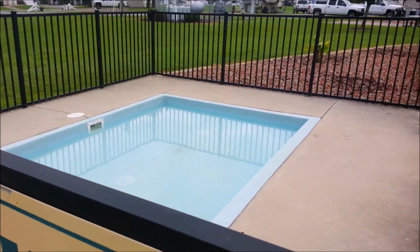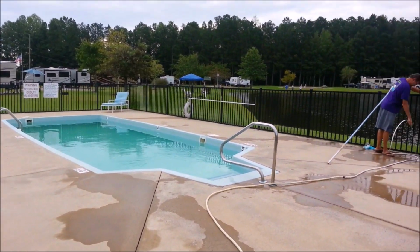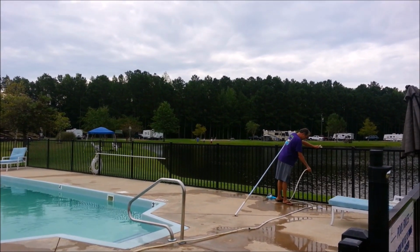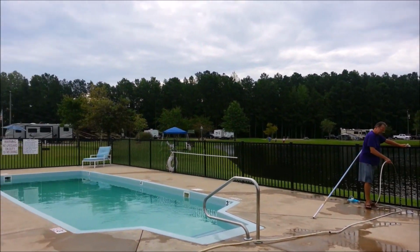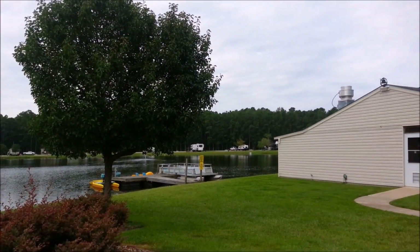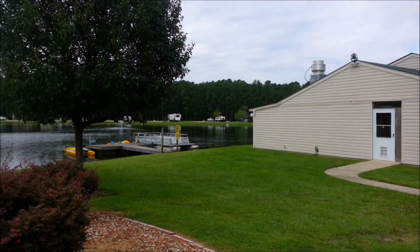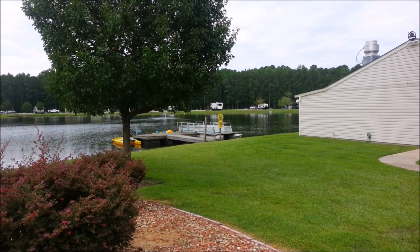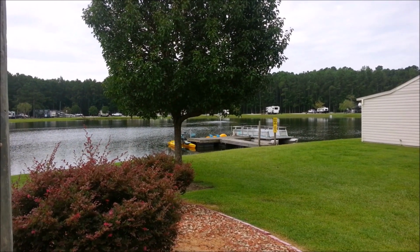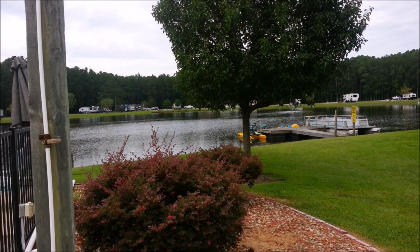You got a wading pool for the little kiddos and a nice clean pool. The gentleman is cleaning up here. Some people fishing over there. And this is just behind the screened-in pavilion over there. There's a dock where you can rent some paddle boats if you want. No motorized vehicles out there, but they have two of them. One's on a bicycle. How cool is that?